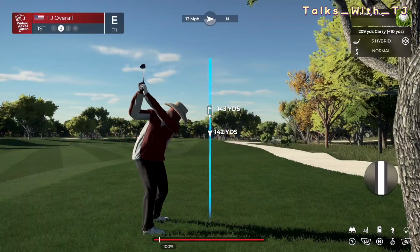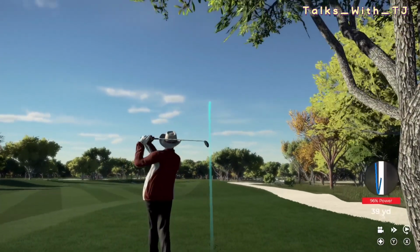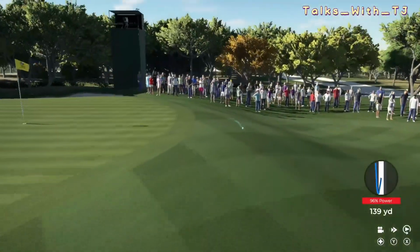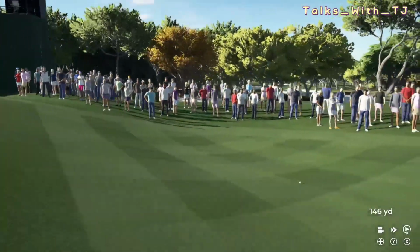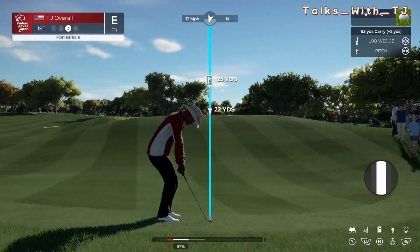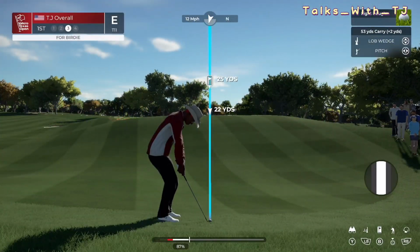TPC San Antonio, Rich, is one of the sternest tests on the PGA Tour, and you get an examination right out of the gates. The second shot on this golf course, Luke, is one of the most difficult on this golf course. A deep bunker out to the right. The green runs away on the right-hand side. A tiny target for sure with the second shots.